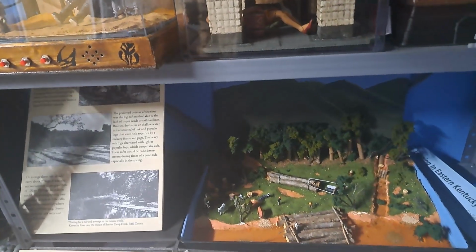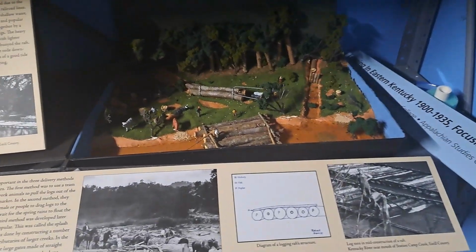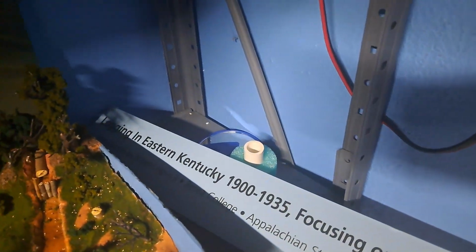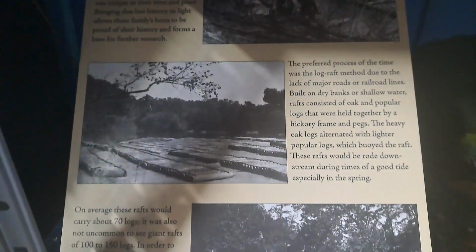This is my most famous diorama I have built. This set at the Berea College Appalachian Center Museum for many years. It's about logging in Eastern Kentucky. I've done this as part of my capstone course. It has a lot of interesting information about logging in Appalachia and Eastern Kentucky.